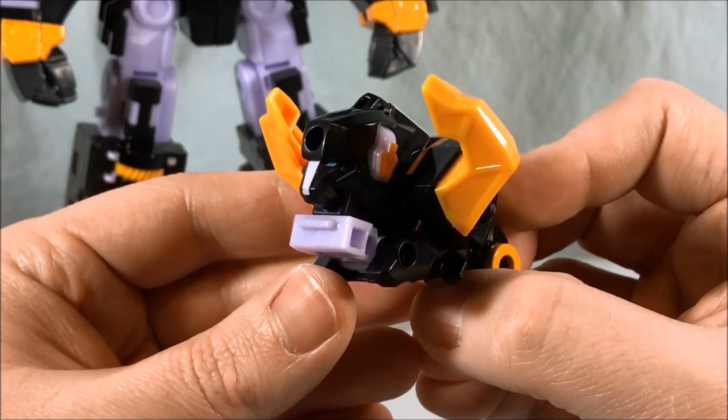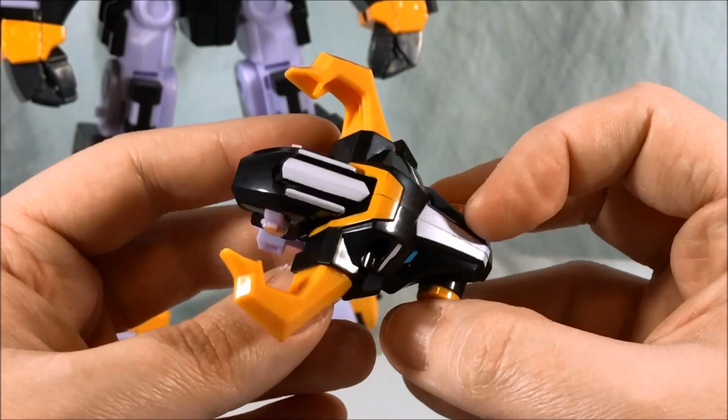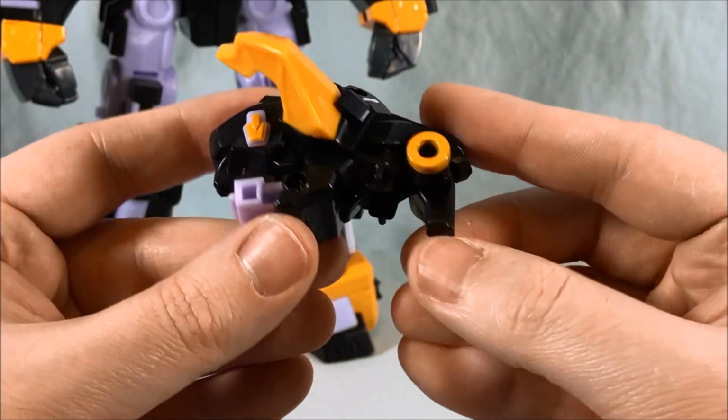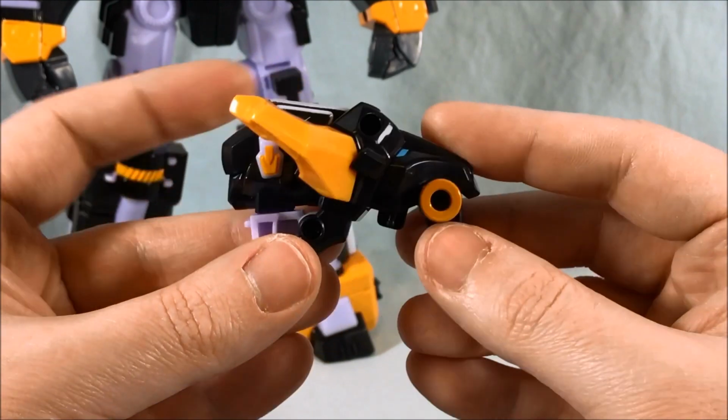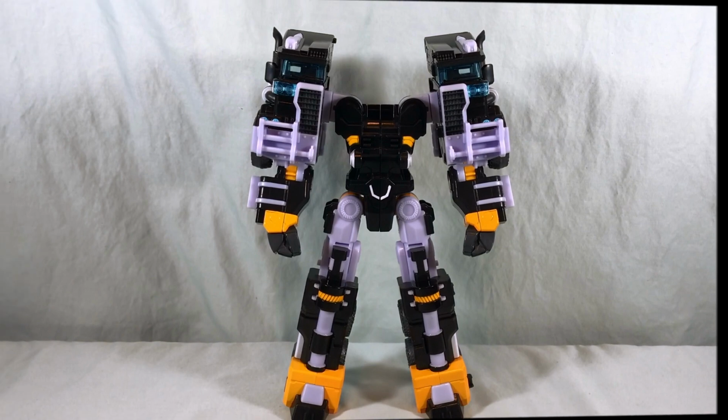So I understand that they're willing to make sacrifices in this mode, and I 100% agree. But the little bull mode, the face looks kind of good. I like the blue eyes. The horns just look a little out of place. And he's got super tiny little legs. So it's alright. It's not the best, but it's alright.